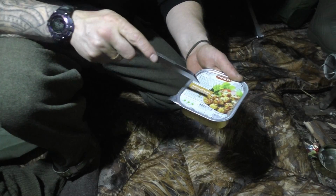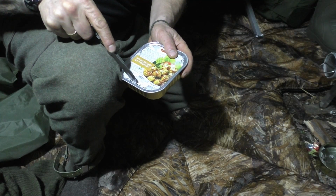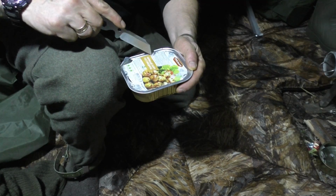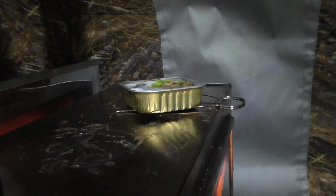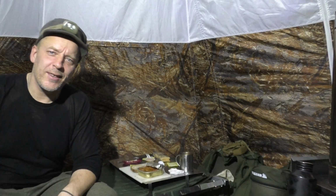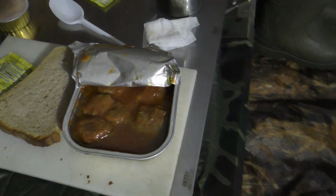So here we have the meatballs. What we're gonna do with this little guy here is cut 4 holes like that, and like that, and we're gonna put it on the oven. We have a poltergeist. That's the weirdest thing I've ever seen. Dinner is served. Let's take a look at the meatballs there. This is what they look like. Doesn't look too bad. Doesn't smell too bad either.